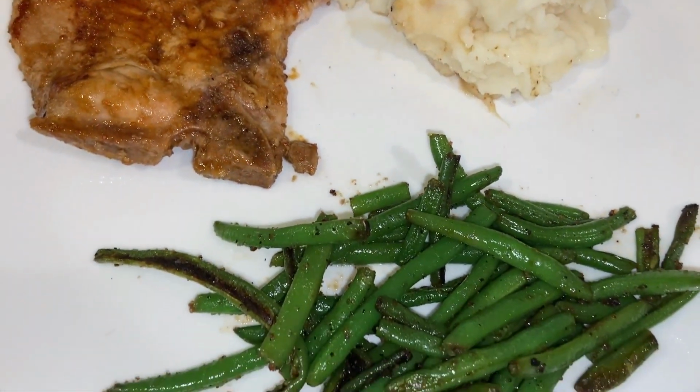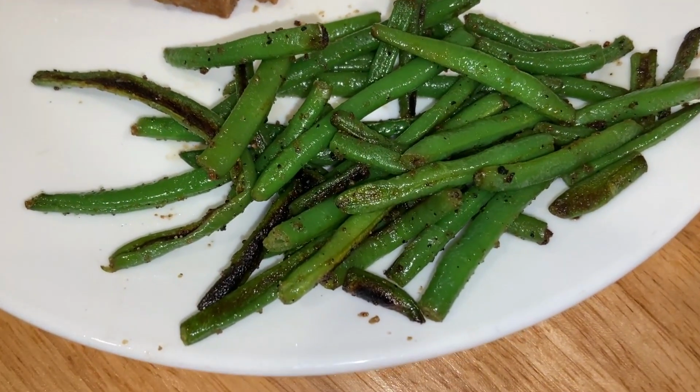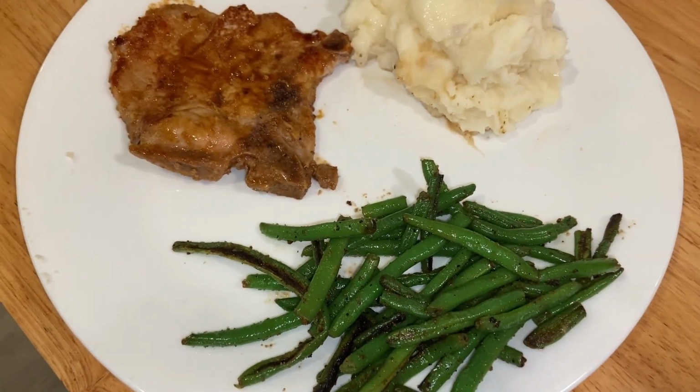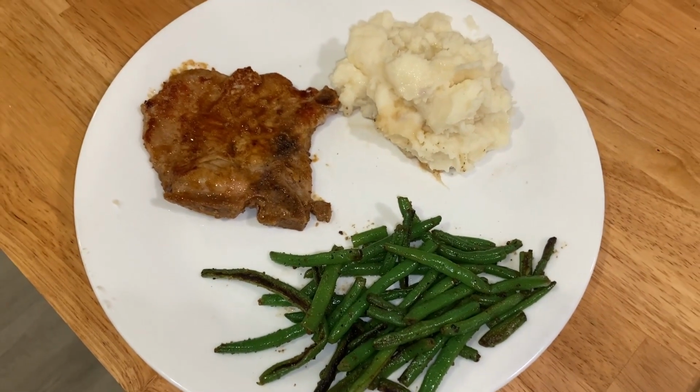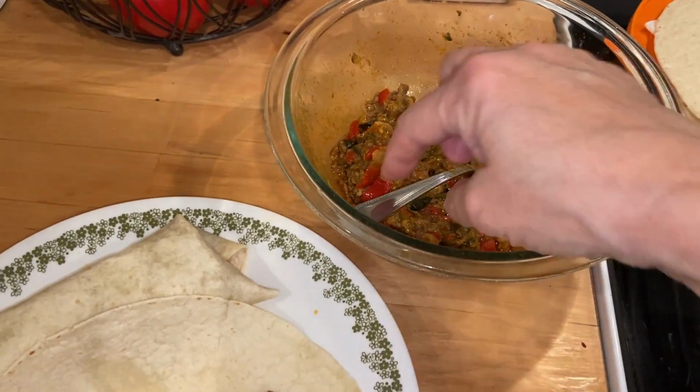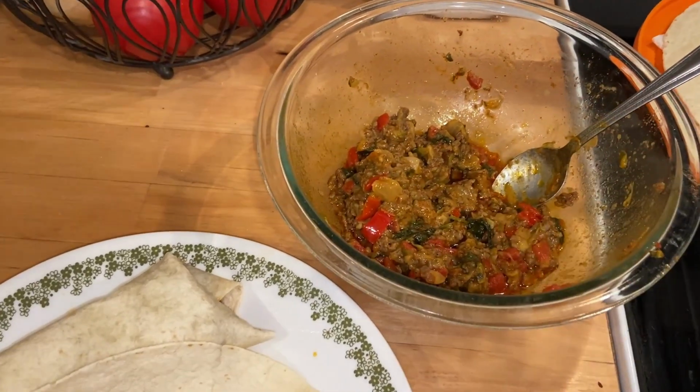And I am so glad I grabbed those pork chops out of the freezer because this was another delicious meal that only took a few minutes, and used something else out of the freezer. Last week's video, I was using ground beef, and I was making ground beef recipes, and I made this taco skillet.